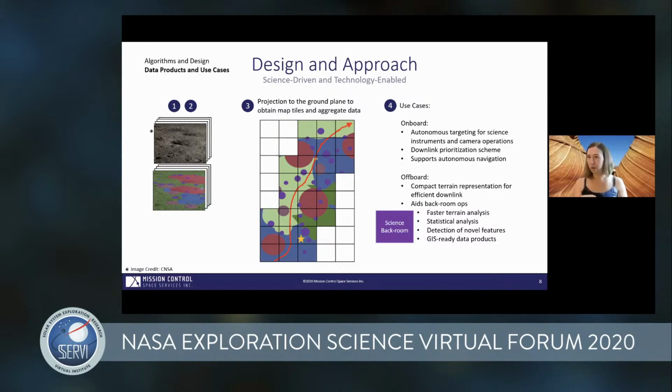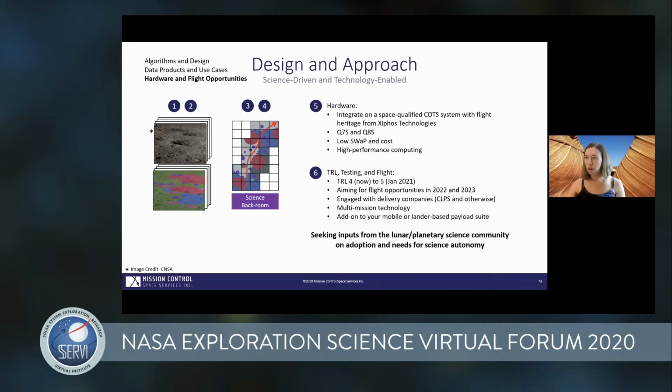And by allowing for the autonomous targeting of science instruments and cameras, supporting autonomous navigation of targets of interest as well. As a software-focused company, we're partnered with Cyclos Technologies, a leading provider of flight-qualified embedded systems. So together, we can offer the solution integrated onto a commercial off-the-shelf computer that has a low cost and low size, weight, and power profiles, high-performance computing to enable state-of-the-art technology like deep learning.